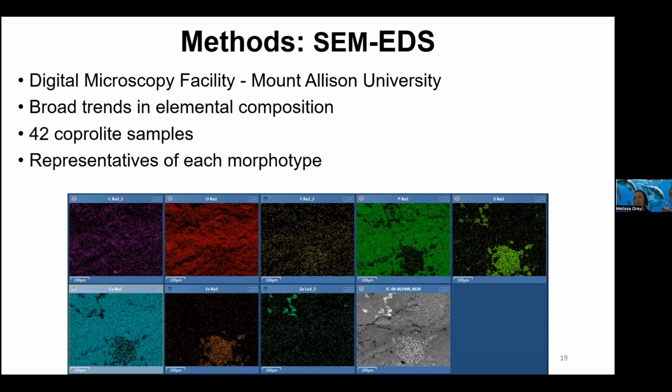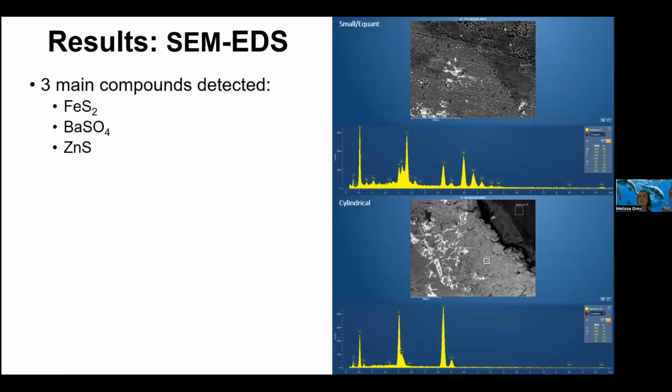So it kind of induced us to do more. And so we expanded the sample size to 42. Again, these are representatives of each morphotype across the trophic levels. And what we found was three main elements or compounds that were detected. So pyrite, which was pretty common, as well as barite and zinc sulfide.